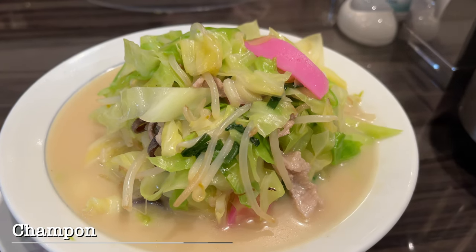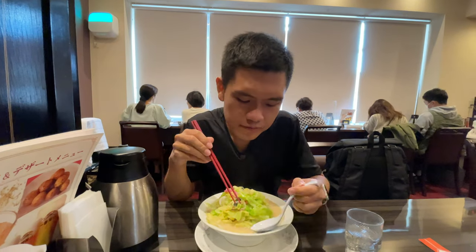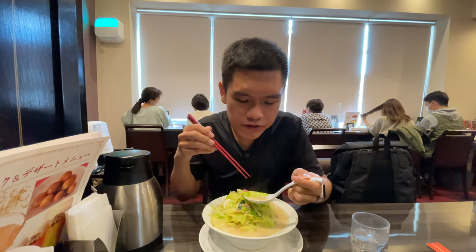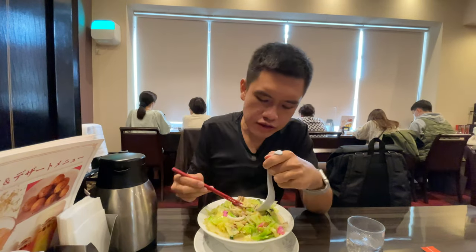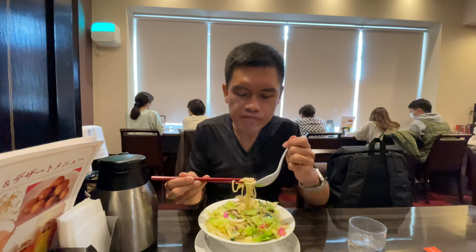I ordered the Champon. It's actually quite a lot of noodles. There's quite a lot of vegetables and a mixture of pork, clams, squid, quite a lot of ingredients. Let me taste the broth. Yeah, the seafood broth is quite flavorful. On to the taste test of the noodles. The noodle has a very smooth and chewy texture. It goes very well with the soup.